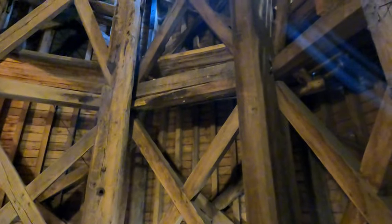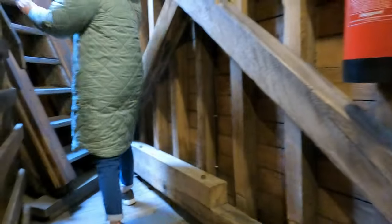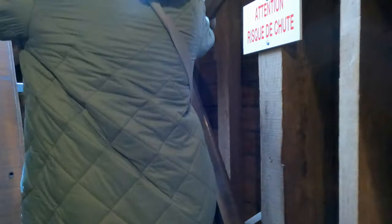It's all quite impressive. And we're still going up. There may be quite a lot of wind noise on the camera, and that's because the whole trip, the weather has been rather interesting. Wow. Come on, girl, get up there. I've only got one hand. How do I do it? Vertigo. Come on.